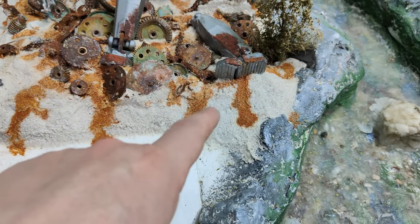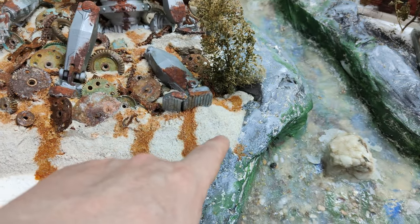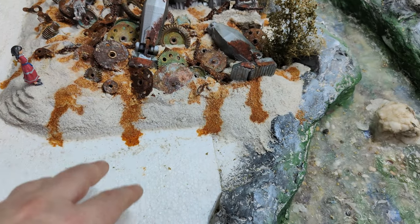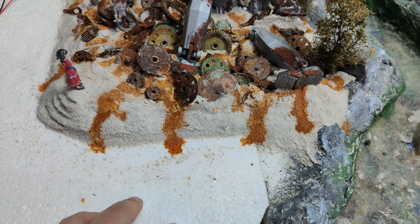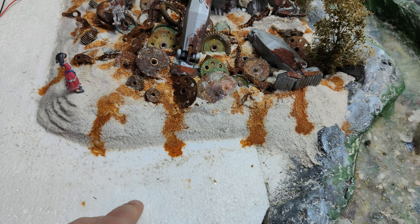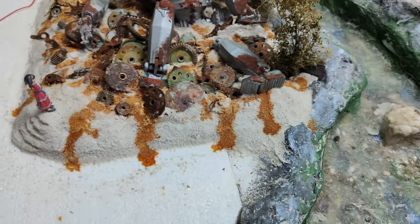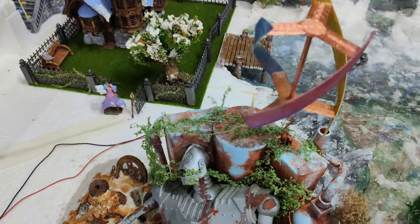Obviously, I integrated it into the layout, adding some sand all along, and I've used the same technique. I poured some sand into a container, then I poured onto the sand the mix of water and PVA glue, then applied it like that, guys. And the propeller is turning.